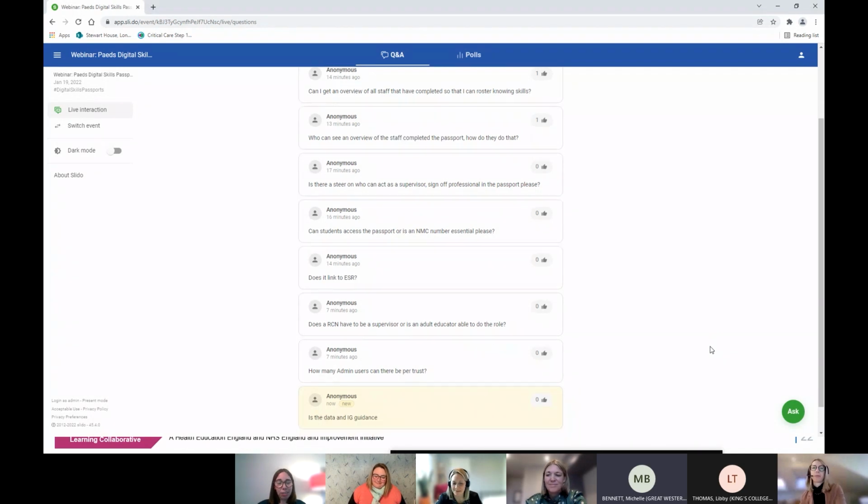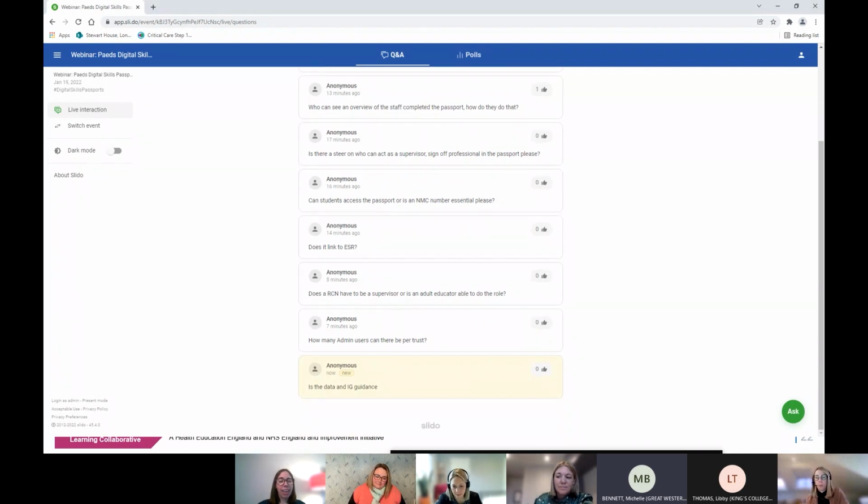Thank you. I see another question's come up, and that is about data and information governance guidance. So we do have some basic information governance and data guidance, and the bottom line on that is that each trust is responsible for covering this and protecting the data that you will be seeing as a trust about your workforce within your own data protection and information governance policies. So it is really important that those who are working as administrators are up to date on their information governance training and are aware of policies and procedures in their trust.